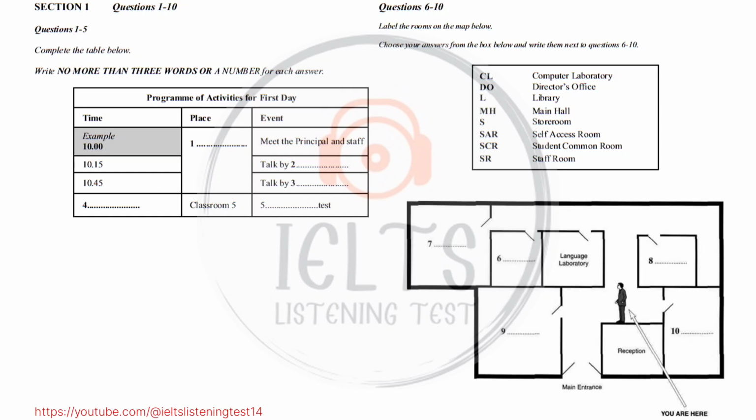And where's the staff room in case I need to find a teacher at some stage? The staff room is near the main entrance, on the left over there, just opposite the reception desk. In a day or two, I'm sure you'll find your way around very easily.